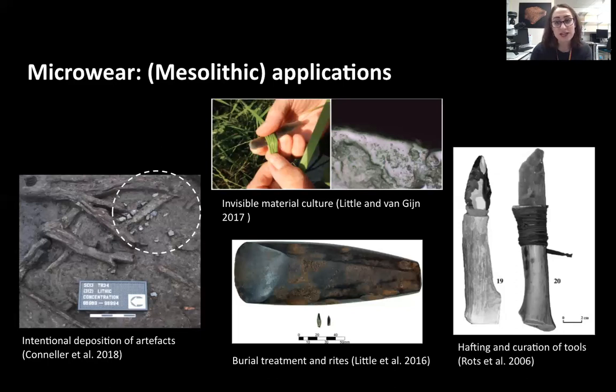And finally, hafting as well. That's another developing area where microwear analysis has enabled us to identify a whole new range of composite objects, where previously hafts don't generally preserve in the archaeological record. So generally, hafting hasn't really been considered in some ways, except where it's obvious that the tool would have needed to be hafted. So we're exploring a whole new range of different tool types and ways of working, because of microwear and the potential applications.